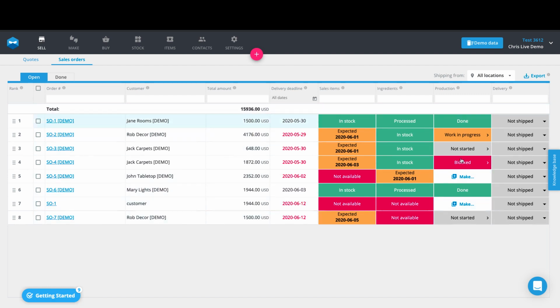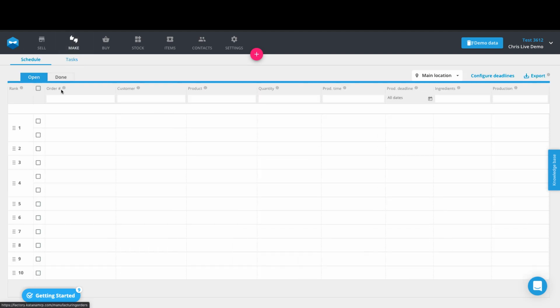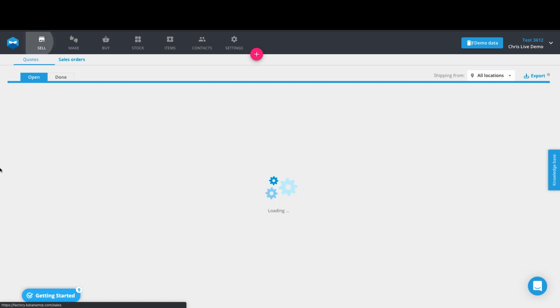So to kind of illustrate this in more detail, I'll briefly show you the manufacturing queue. And the manufacturing queue, in short, is a full list of all of your manufacturing orders. Now in here you can see that sales order number 7 is down here at the bottom. It has the sales order number inside of it, and that sales order number 7 is also on the sales order page as well.